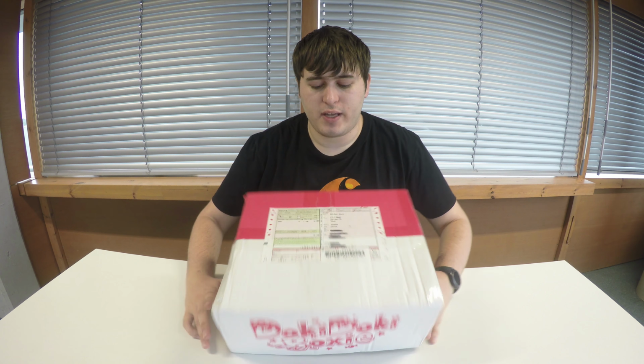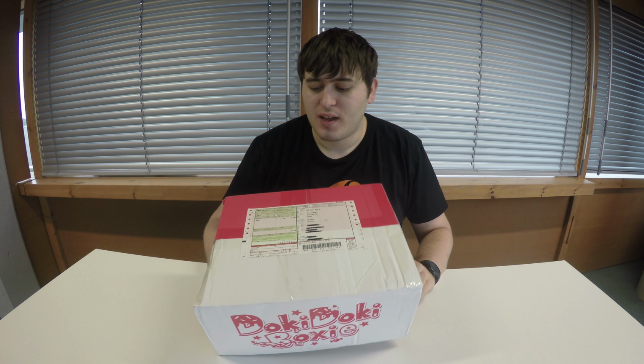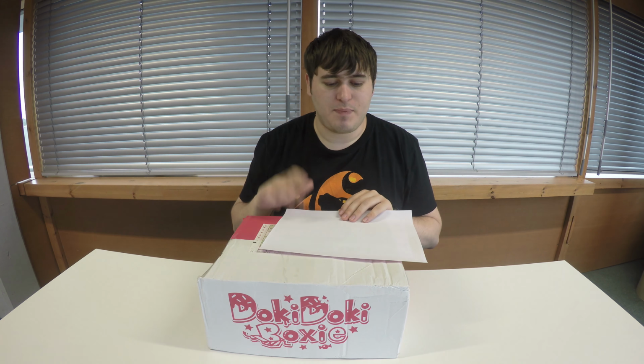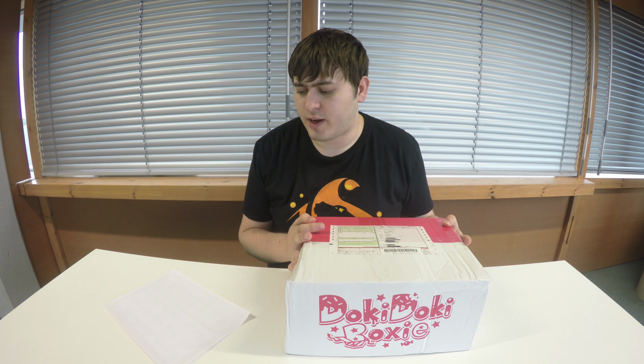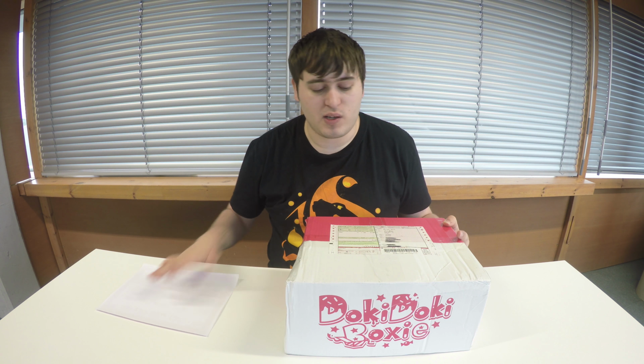I've got my DokiDoki Boxie here for August. It's arrived a few days earlier than it normally does, which is really nice. And I printed what I believe is the PDF for this box. It was actually online this time. Last month when I got the box, the PDF wasn't online really, so I printed it this month. I tried to avoid looking at it as well because I want this to remain a mystery until I open it. So I've got that there ready.